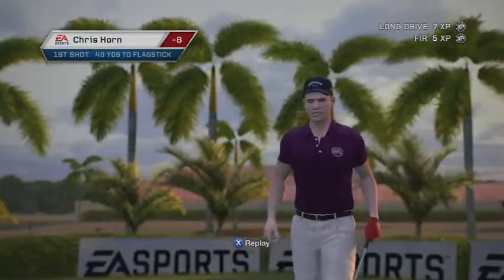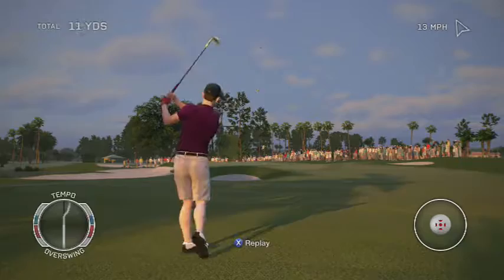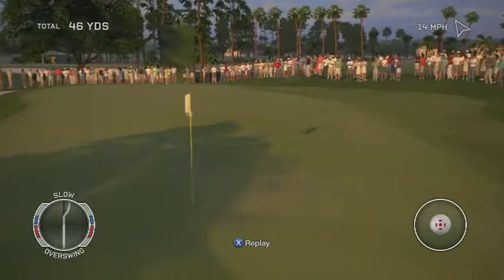40 yards left here on this first hole. I mean, that's just incredible. Oh, I yanked it again. Why do I keep yanking it? That's what I want to know. Why am I yanking this crap?